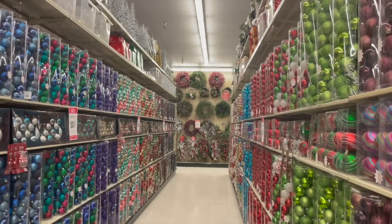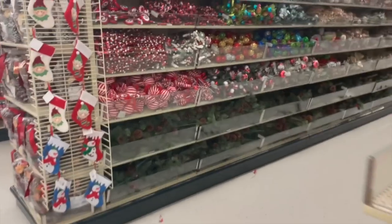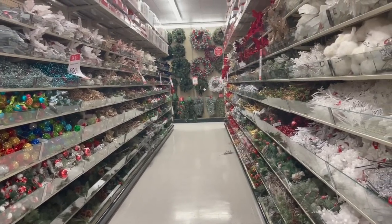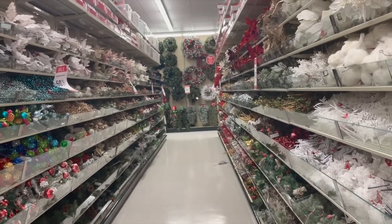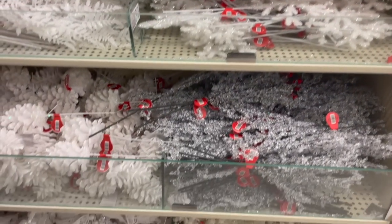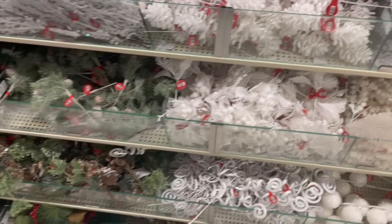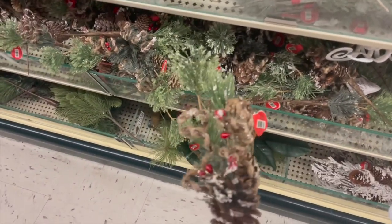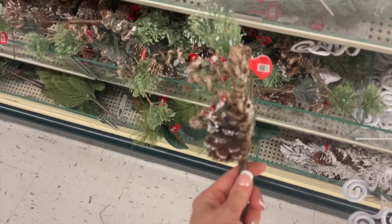And then an aisle of ornaments, and then I brought you to an aisle of all the picks. So I definitely went through and showed you a lot of picks that I saw and liked. These are just so perfect to fill vases and little areas that you have with regular greenery. You can switch out with all of these to give you a winter look. So I just pulled out some that I liked a lot to show you.